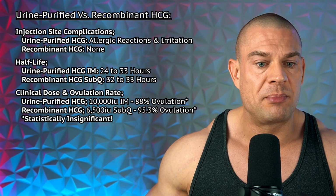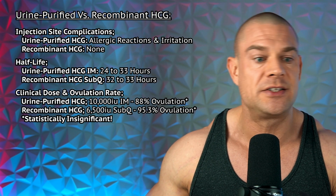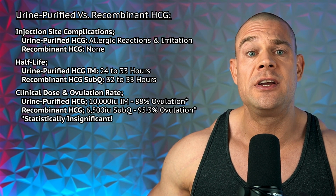The injection site complications with urine-purified are allergic reactions and irritation at the injection sites, and with the recombinant HCG, there are none, right? I've used so much recombinant HCG over the last year, well, actually over the last 2 years, as has my wife. Smooth as butter, just as smooth as cerebrolysin administration, but those are purified peptides coming from pig brains, and this is made with recombinant DNA technology. So these injections are super smooth, similar to recombinant human growth hormone administrations.